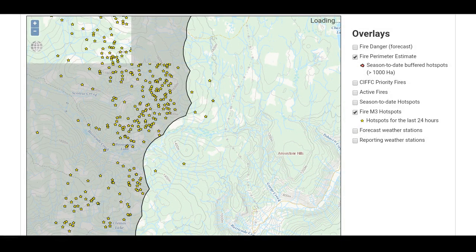Moving up the eastern flank, that's this area around Arrowstone Hills, Deadman River, and same program going on, patterning over top of random heat sources of intensity.